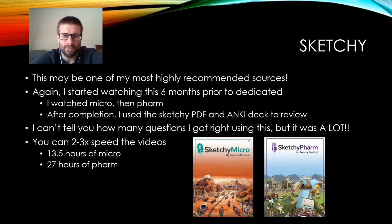This definitely helped me. After completing all the videos, I actually used a Sketchy PDF that's out there somewhere, and there's also an Anki deck that you can use to review as well. I got it off of Reddit. You can just Google Sketchy PDF or Sketchy Anki deck, and you should be able to find it on Reddit pretty easily. That's how I found it.